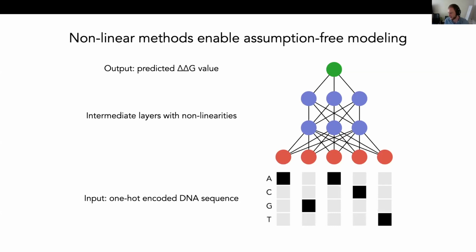And so we built ourselves a nice little neural network model. We feed in the DNA sequence here as a one-hot encoded vector, have a couple of intermediate layers with nonlinearities, and then we output the predicted delta delta G value and train on our experimentally measured values.